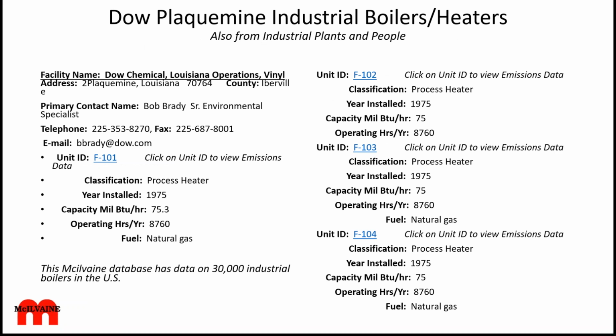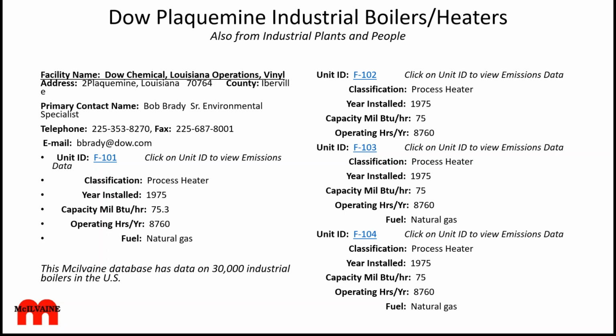particular plant. You can go in, we do have a site with all the industrial boilers, and you can go in and see, for instance, at Plaquemine, the BTU generation for each of F101, F103, and so forth here. And then when you click on unit ID, you get the emissions data for that particular natural gas boiler. So this is data that is all available there. And so basically, this is the end of my presentation.